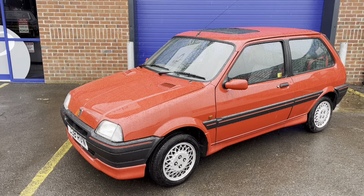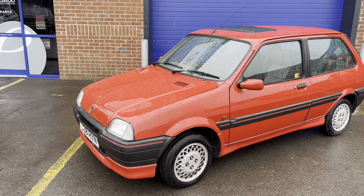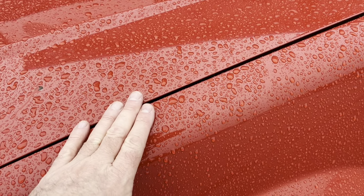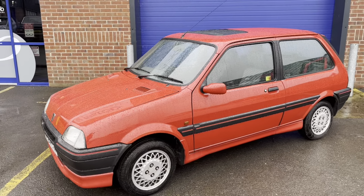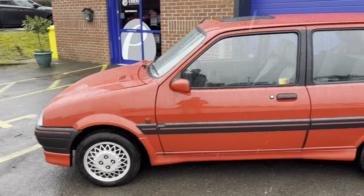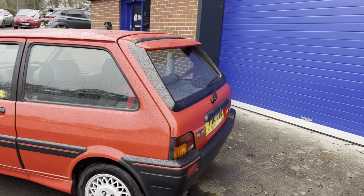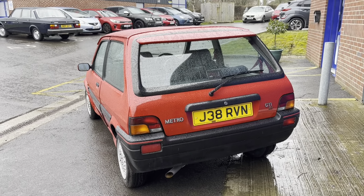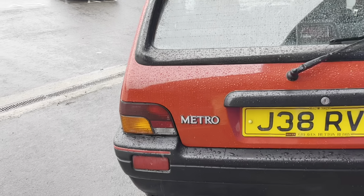Now, have I seen them before? I have seen them before on the roads. I don't think I've ever actually touched one. I've never touched a Rover Metro GTI in red, the right colour, with the original alloy wheels, I'm pretty certain. It's so rare, it's shocking. It's much rarer than a 911 Porsche from the same year. Good number plate. There we have it.